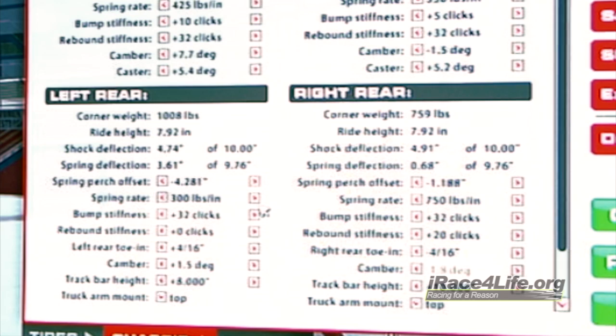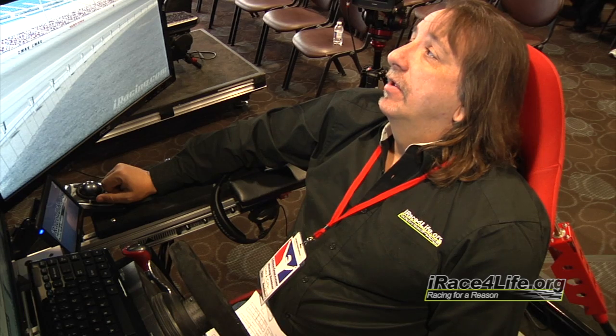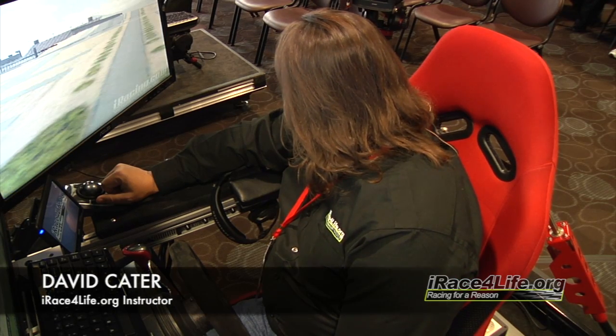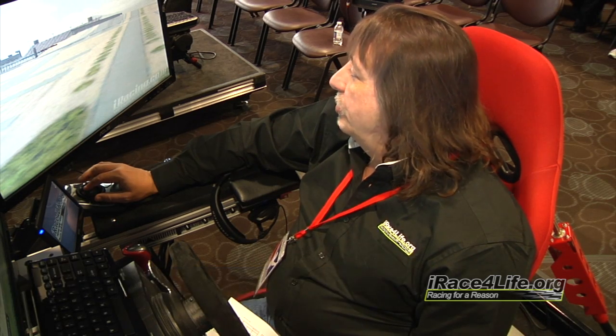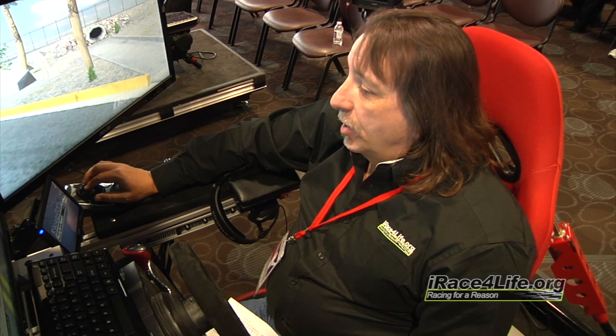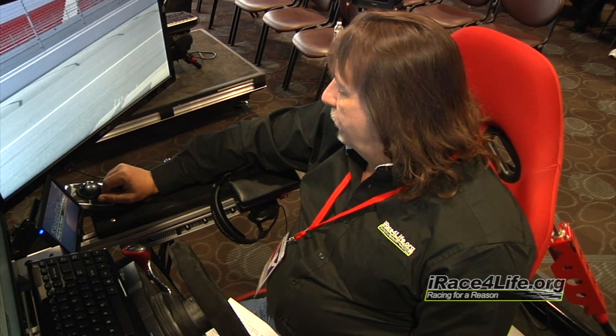Now, my rear ride heights, you'll notice they're not all the way up. I do that because of where the rear ride heights are measured. Anybody know where the rear ride heights are measured? Take a guess. Very good. That is side skirt ride height. It's not spoiler ride height. Always remember that rear ride height is what you're getting side bite from. So the rear ride height is measured from the ground to the side skirt right in front of the rear tire.